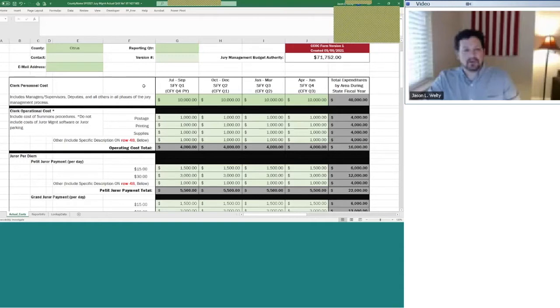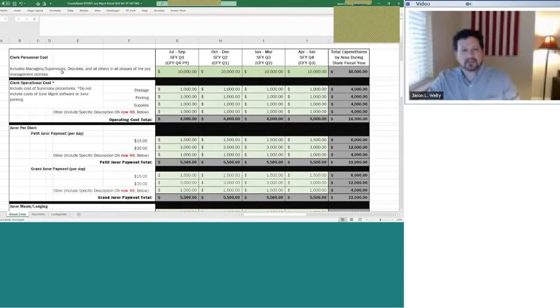This is all of your managers, supervisors, deputy clerks that have a jury-related function. You will capture their costs, their salaries here in these columns, and then we go down to the operational cost. Again, these are all the same: postage, printing, supplies. So these are all your summonses. It's not your jury management software, or parking, but it's all the costs related to the operational cost of jury management.